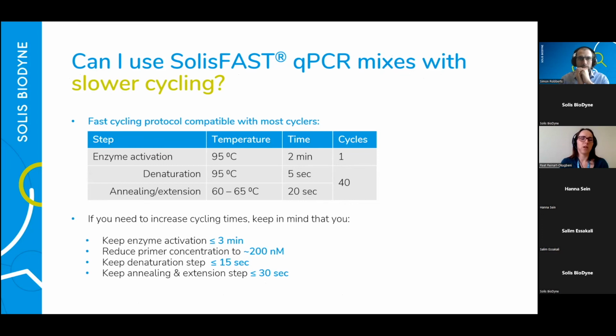But if you need to increase any of these steps, please bear in mind that you don't exceed enzyme activation of more than 3 minutes. You don't exceed the denaturation step for more than 15 seconds, and you also keep the annealing and extension step at 30 seconds or lower. If you stay in these ranges, then the qPCR product works fine.